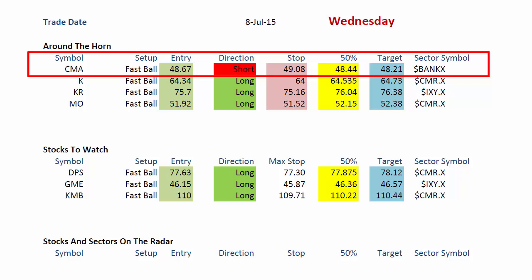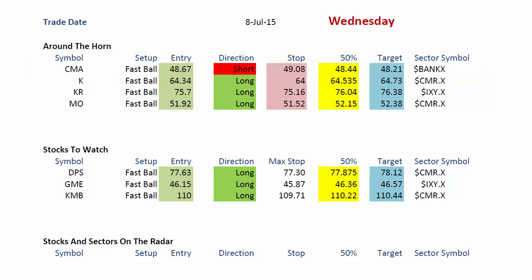We did, of course, have the risk that CMA was going to open, gap down, and not ever give us a fill. That's not what happened. Let's take a look at how this one played out, and then talk about the fact that the NYSE has halted trading for the session, or for the balance of the session so far anyways, and how we're going to deal with that going into tomorrow's setups.